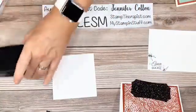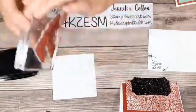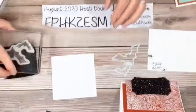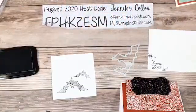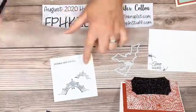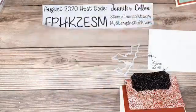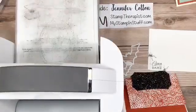So for this one, I'm going to stamp the large bat image, which has 2 bats. And then the die has the 2 bats, of course, in the same exact position. So we'll stamp that. And then I'm also going to stamp Trick or Treat. Start to say Happy Halloween. Okay. I do need to die cut these out. So let's grab that machine. Do that real quick. Get all my pieces right.